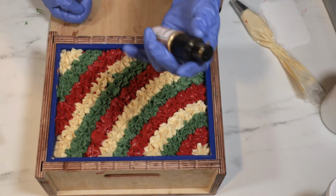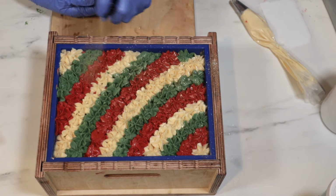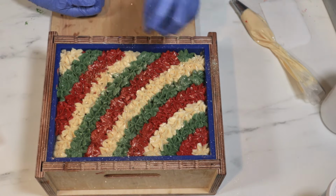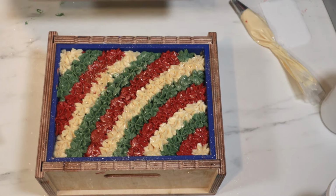Gold glitter in case I do a gold accent. All right.